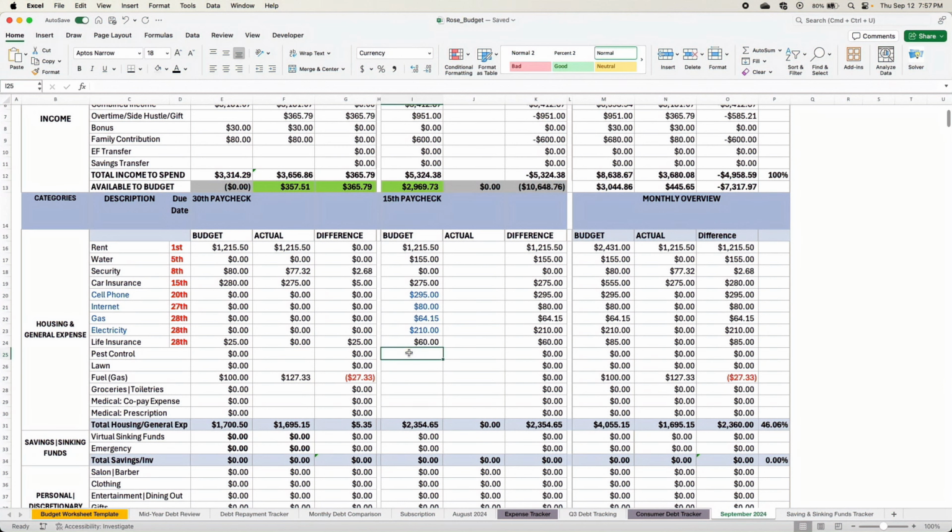I'm not going to be doing pest control now. I have to do pest control this month, but I'm going to do it later down because I'm going to change the company that I'm using. So I need to do some research and see which other companies I'll be able to go with and get a quotation or a couple of quotations to see which one is going to be cheaper.